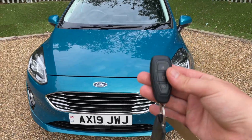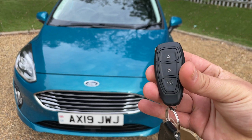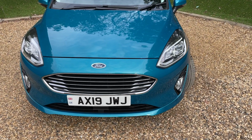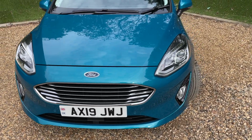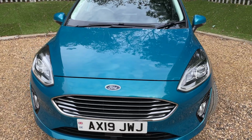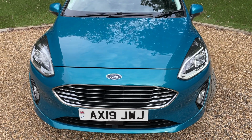So, first, get the remote central locking key out of your pocket, click on the unlock button, and that shall then wake up the daytime running lamps. The daytime running lamps give you the ultimate visibility no matter the lighting conditions. Even on the brightest of summer days, you're still going to be perfectly visible.